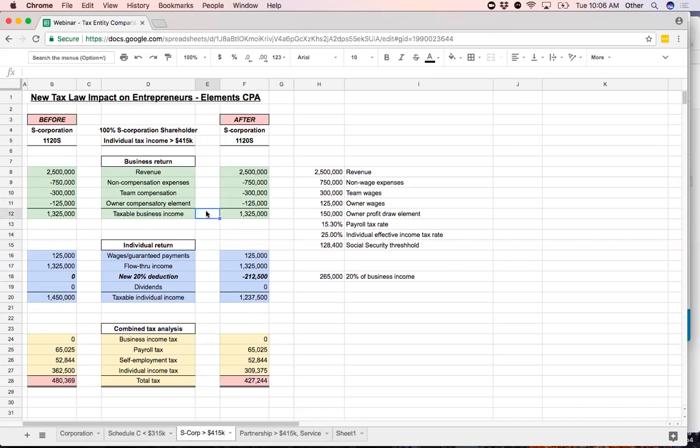That 20% deduction doesn't show up on the S-Corp return. It shows up on the individual's own return. And that's in this next section. So on that individual's own return, obviously they're going to have their W-2 they got from their business that they paid themselves, 125. Here's where the S-Corp income is also going to show up. So in this case, they were 100% owner, so all of that income is going to show up on their return. In this case, 1.3.